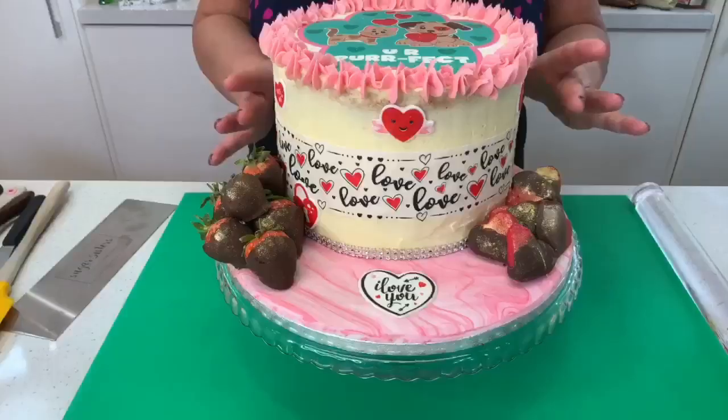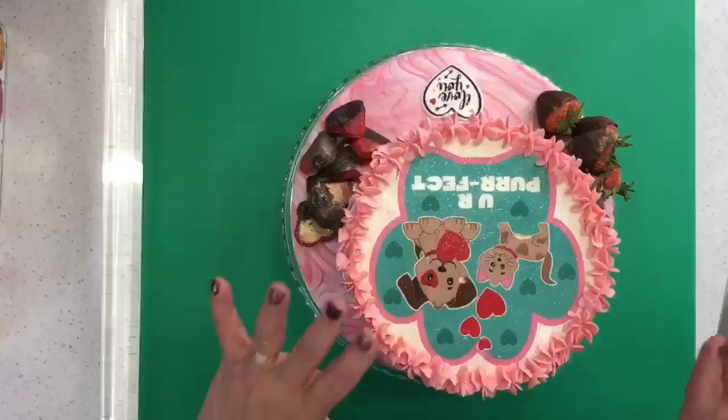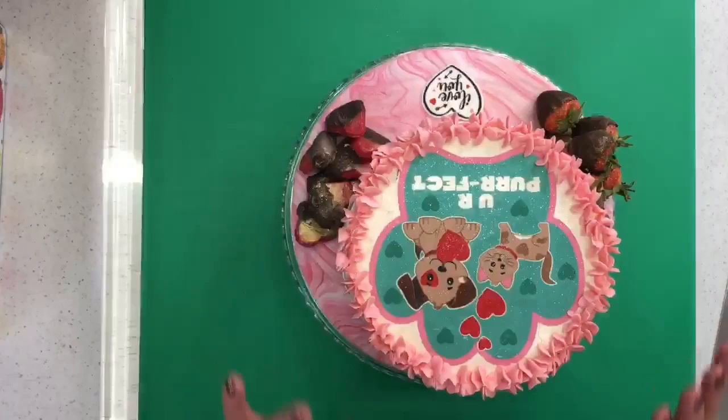Right, so tonight it's back to basics. It's for home bakers who can't do loads of flowers and don't know what to do with icing. So I've just done a plain Victoria sponge. I've put the photo cake strips and the topper on it. I've dipped some strawberries and made some marzipan hearts just to fill it up. I've put everything on it to show you everything that can go on a cake.